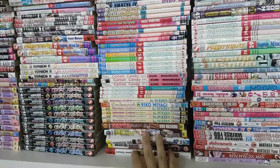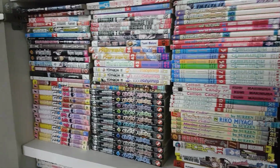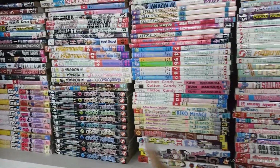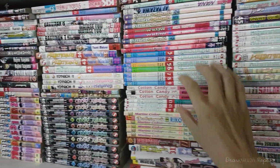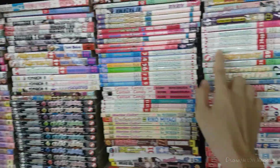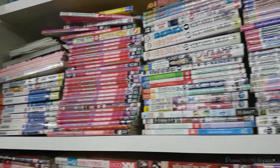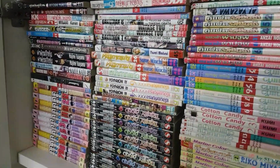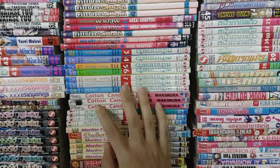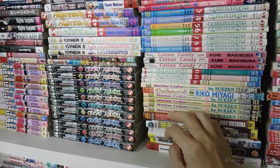Okay, so we're gonna take the books out of the shelf one by one, and we're going to correct it by arranging all the numbers in order and putting all the series back together. It's messy, going all over the place. It kind of bugs me. I'm not the cleanest person, but when it comes to my manga, this thing has been bothering me every time I look at it.